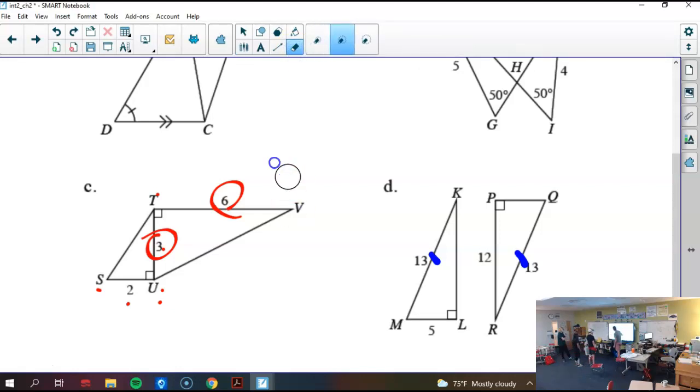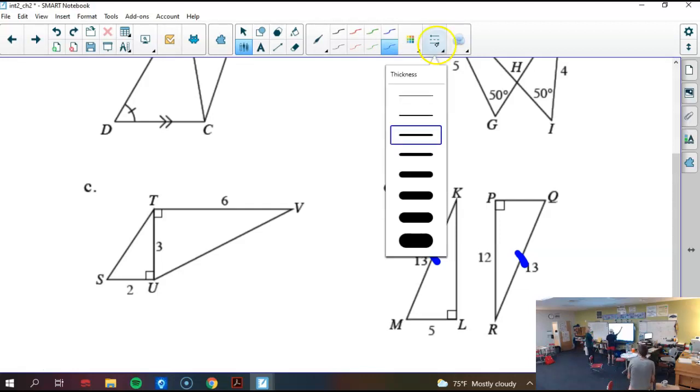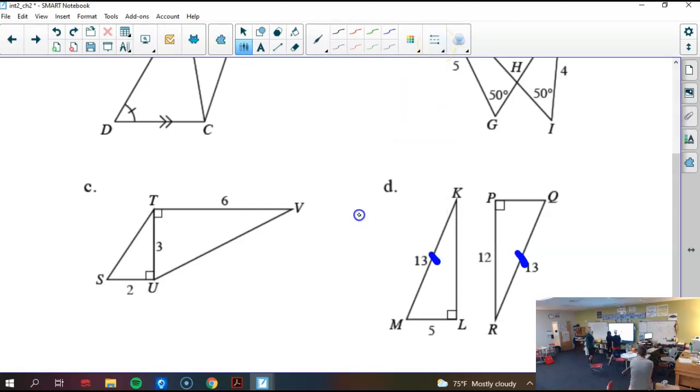Okay, so over here, still right triangles. Pythagorean theorem. Well, it's easy. It's because 12 squared plus 5 squared equals 13 squared.